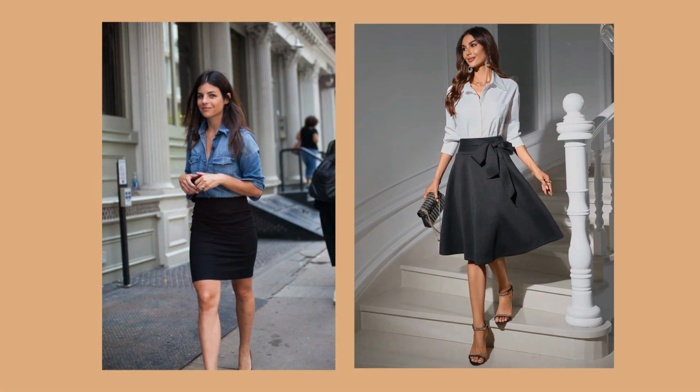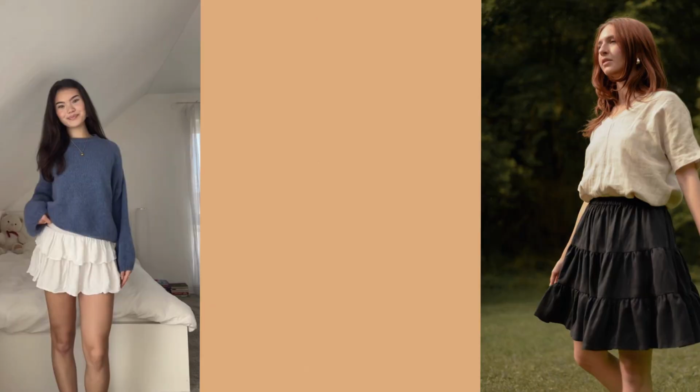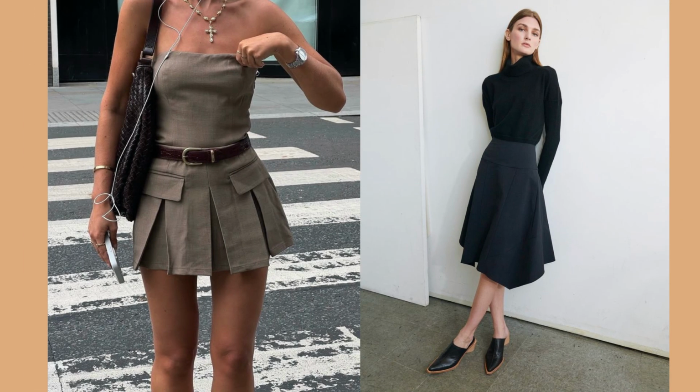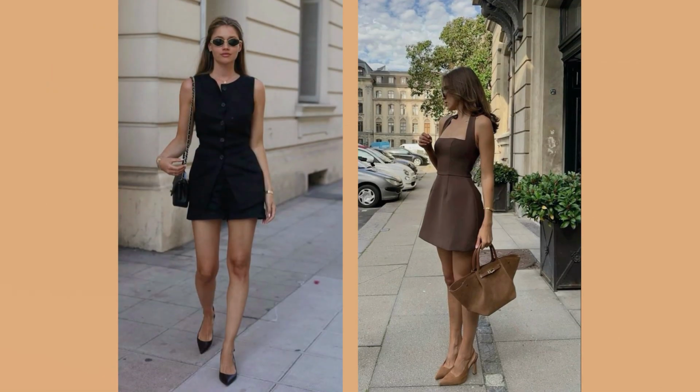Choose skirts that hit above the knee or just below it. These lengths show more of your legs, creating a taller and more balanced look. Try skirts with asymmetrical hemlines. The uneven design adds visual interest while drawing the eye upward, making your legs appear longer and more elegant.